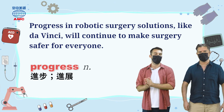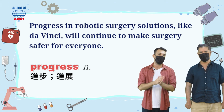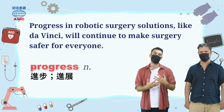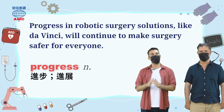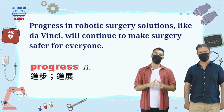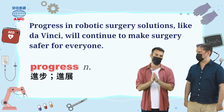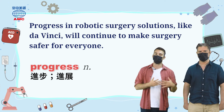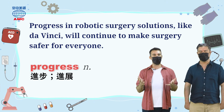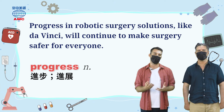Progress is a noun, and progress is development towards an improved or more advanced condition, things getting better or working towards a goal. Progress can also be a verb, which means to make progress, to get closer to the goal, to get closer to the thing that you're trying to achieve. Many things can experience progress. When we talk about progress in society, we're talking about things getting better for everybody, creating a world that's good for everyone to live in.